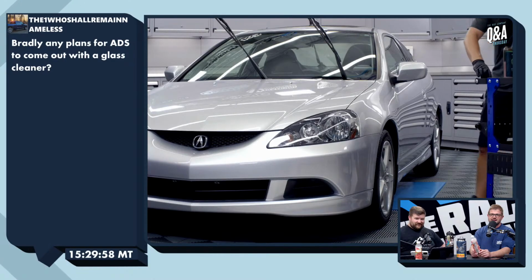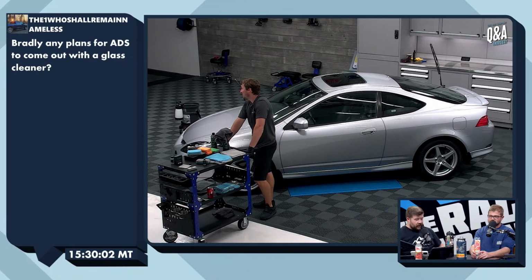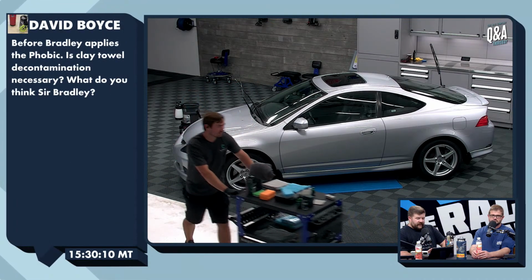Bradley, any plans for ADS to come out with a glass cleaner? Possibly. But as of right now, you can use Adapt or diluted Hero as your glass cleaner. Sweet. That works.